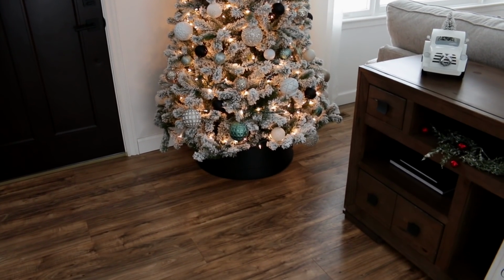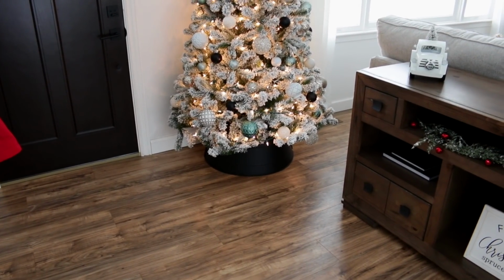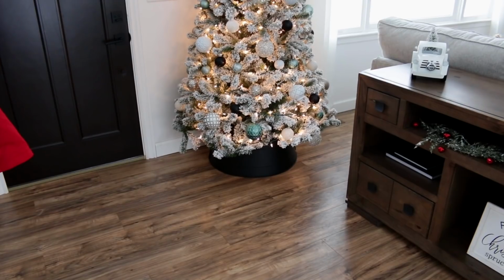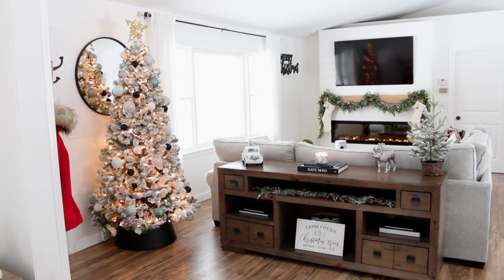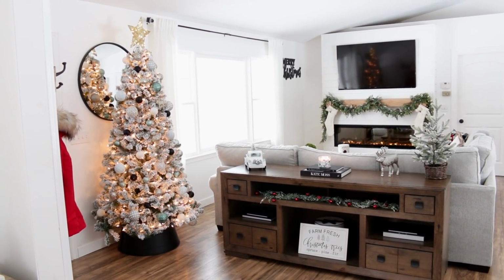Another one of my favorite things is this black tree collar. Bill and I ended up finding this at Target, and I think it makes the tree look even better than it already did. If you guys can't tell, I am just loving black this year for Christmas, just adding in some black decor. I think it looks really nice and sleek.